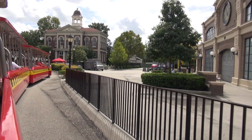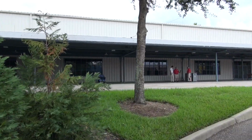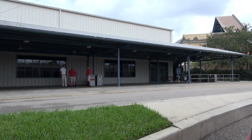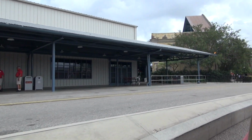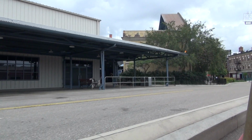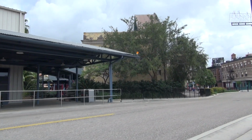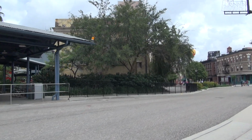Depending on the choice of vehicles, props, and costumes, we can even turn back the clock and set our story in a different time. And what's more, these sets are built with Florida weather in mind. They're made to withstand 100-mile-an-hour winds. You're welcome to visit our Streets of America anytime during your visit today and get an up-close look at the skills of our set designers and builders.